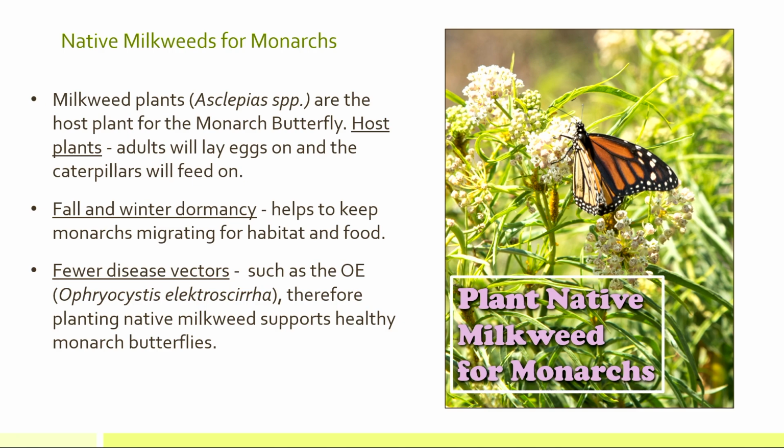Our native milkweeds are important for the survival of the monarch because as they go dormant in fall and winter, this encourages the monarchs to move to their overwintering habitat. And also because the native milkweeds die back in the winter, it allows the plants to regenerate from new sprouts, unlike the tropical milkweed, which is popular in gardens and doesn't go dormant in the winter. So the spores from one of the main disease vectors, I wrote the scientific name of it up there, but everyone calls it OE, build up on the plant. So in the native plants, when they die back in the winter, that spore load goes down to a smaller amount.